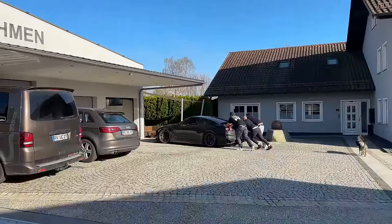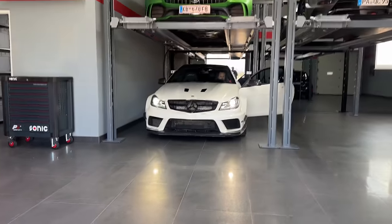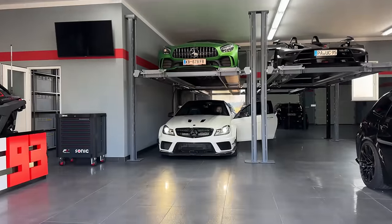In the meantime, we've managed to unload the GT off the trailer and get it into the garage. Ulle wanted to show me that the Black Series is running on 5 cylinders as well, he told me, or 7 cylinders, I don't know.